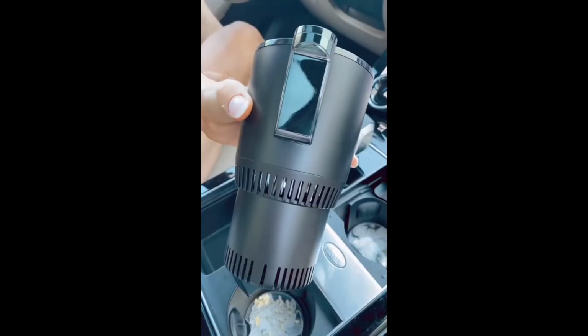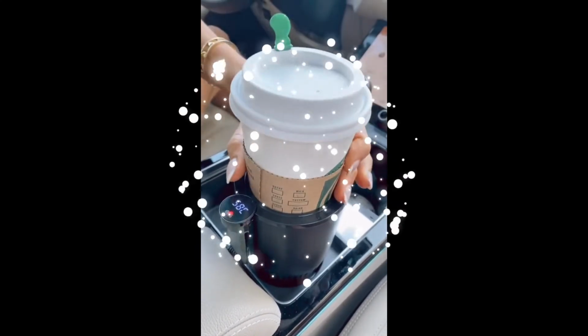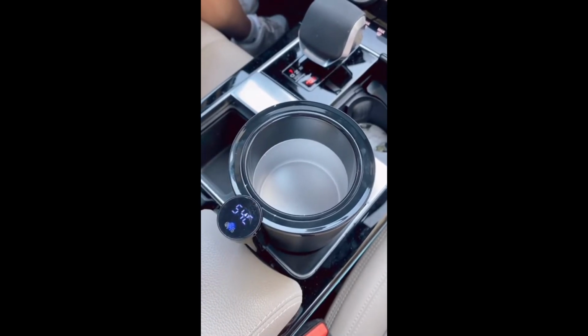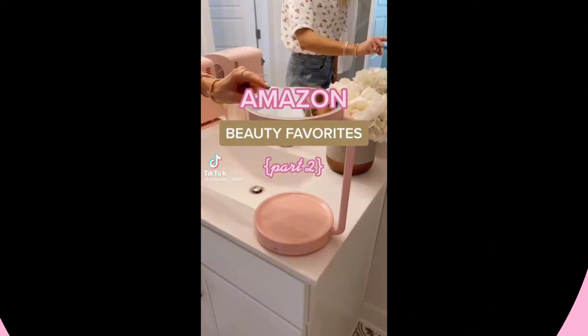Amazon car must-have. This is a temperature-controlled car cup expander that will keep your coffee hot during your entire car ride, or you can press the button to make the temp cold and keep your drinks ice cold the entire road trip or car ride. And this cup expander works on most cans and bottles.